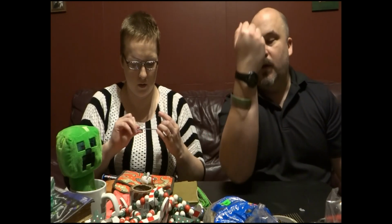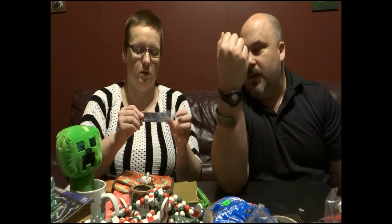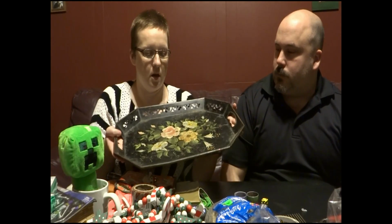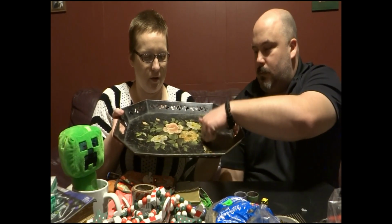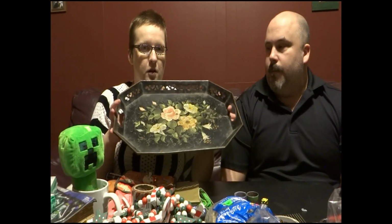So we also found these little snap bracelets. They're also rulers apparently. Oh wow, I did not check that side. And this is one of the heavier ones. It's just a metal serving tray that was really pretty and I liked it, so I bought it. It's going to go up on the shelf in our bedroom.